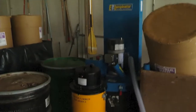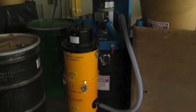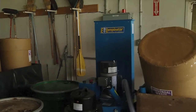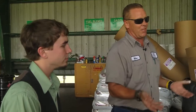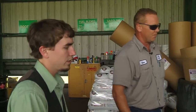Okay, tell me a little bit about this lampinator. This is a drum top lamp crusher. What it does is it crushes fluorescent lamps. All the employees here are in the respiratory protection program. We all have respirators. We all wear safety equipment. We're very careful to make sure we don't expose ourselves or anybody else to the mercury in the lamps. If you have lamps in your house, please bring them to us and we'll recycle them properly for you. Yeah, not commonly known. Awesome.